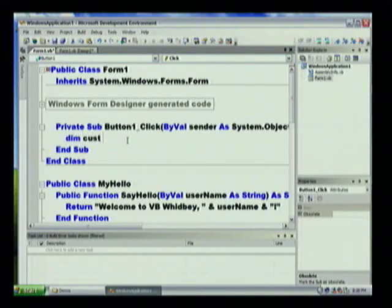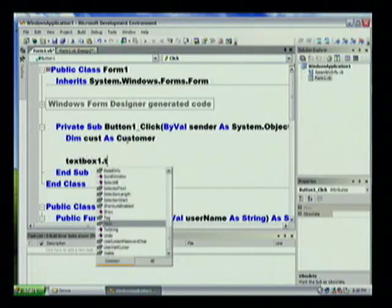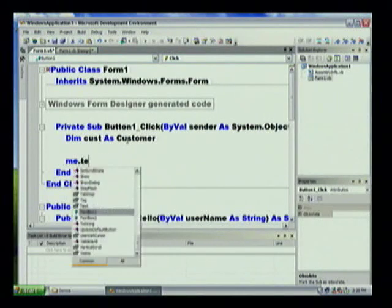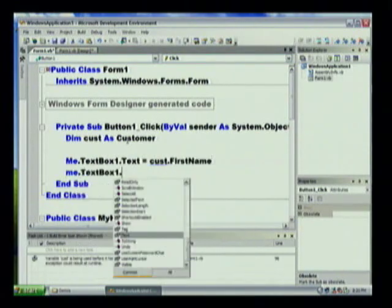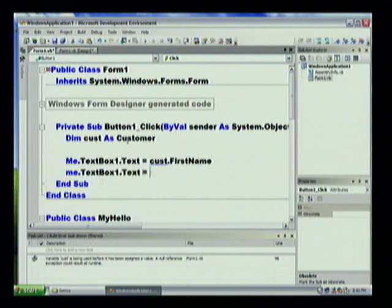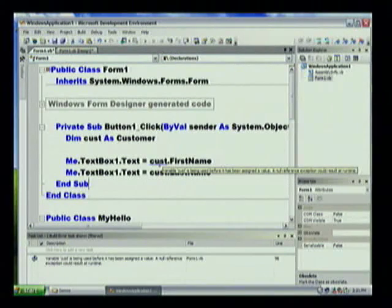All right, so we'll create an instance of our customer, dim cust as Customer. We'll say textbox1.text. Actually, let's do it this way. me.textbox1.text equals cust.firstname, and me.textbox.text equals cust.lastname. Well, I got another squiggle here. I realize it's kind of hard to read the tooltip, but in the back, what this is telling me is that variable cust is being used before it's been assigned a value. So most likely at runtime, you're going to get a null reference exception here. So I've got a warning from the compiler telling me that I haven't assigned a value to this yet.